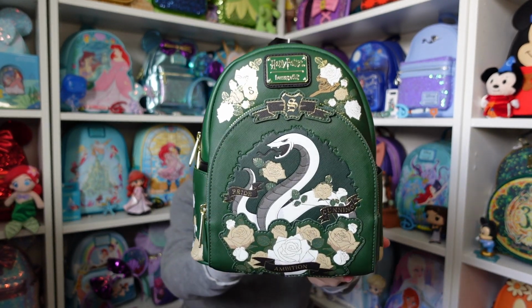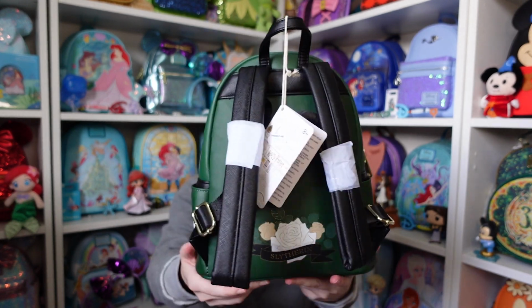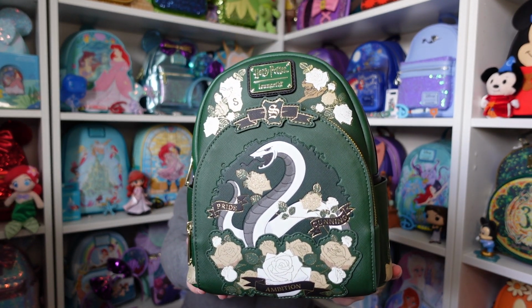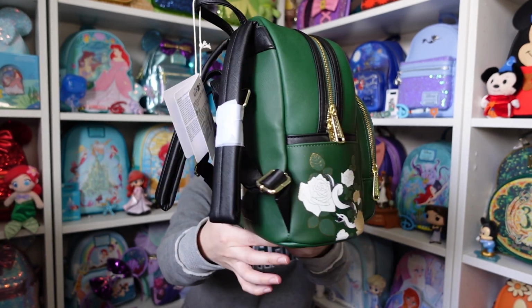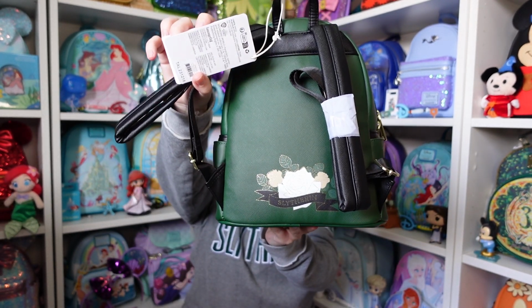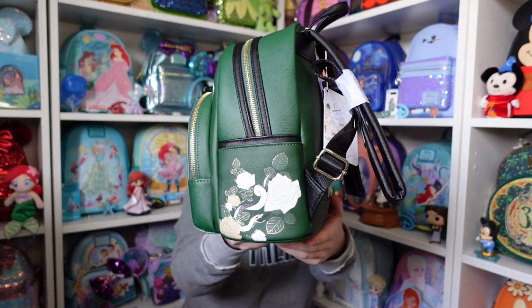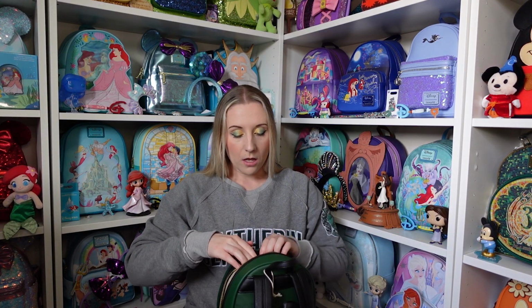So I'll do a 360 and then we'll have a look at the inside, because I haven't looked. I've been very restrained. I did that really quick, didn't I? I'll do it a little bit slower. I just love these flower details. They're beautiful. And then the back with Slytherin. So if you can hear that tag wafting around, being rude. Okay, inside. We'll have a look.